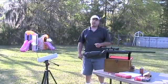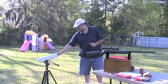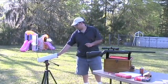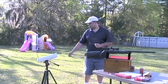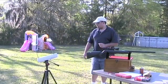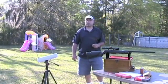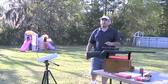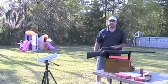So with the Crosman Hollow Point Premiers, we had a high of 916 feet per second, a low of 900 feet per second, an average velocity of 905 feet per second, with a difference of only 16 feet per second. That's a pretty consistent spread with a lead pellet out of such an inexpensive gun. Now let's go ahead and jump to the PBA ammo and see if it lives up to the claim of 1,200 feet per second.